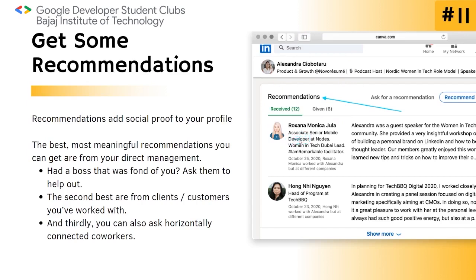Recommendations actually add social proof to your profile. They show that your co-workers and peers think highly of your skills. The most meaningful recommendations that you can get are from your direct management. So if you have had a boss that was fond of you, you can ask them to help you out. And the second best are from your clients or customers you've worked with, someone who is very happy with and appreciative of the work you did for them.